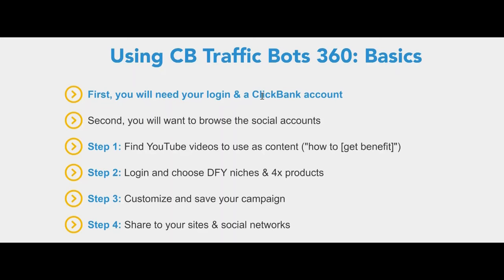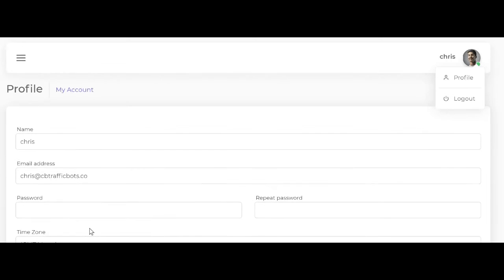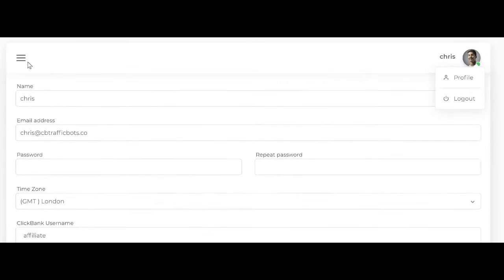So once you've done that, there's two things I do suggest you do before you go ahead and start creating campaigns. The first thing you want to do is to log in, and then at the top where it's got your name, you'll see a link to click on profile. Click on that, and you'll then have the option to enter your ClickBank affiliate username. Then enter your ClickBank nickname and click on save, which is then going to preload that into the app.